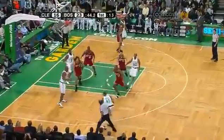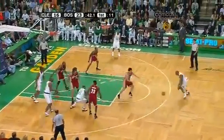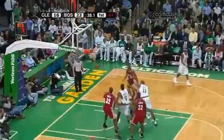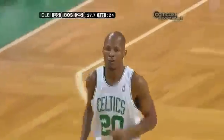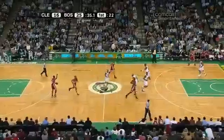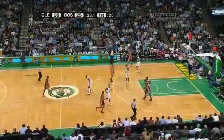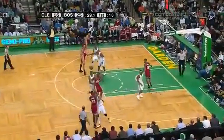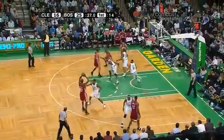LeBron's got 10 in the first quarter. Posey, who was red hot from beyond the arc throughout the West Coast trip, gives it up to Ray Allen for 2. And Ray's made both of his shots today. He's got 5 points. Well, actually, all 3 of his shots, he's got 7. Well, that's the matchup because Szczerbiak cannot defend Ray Allen.